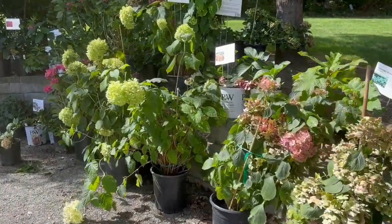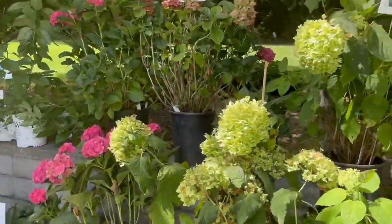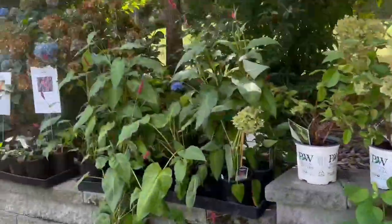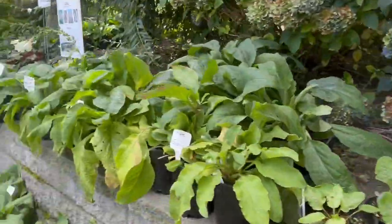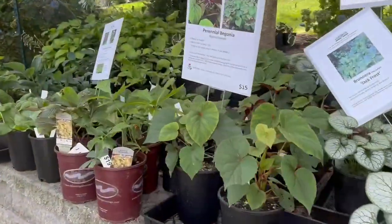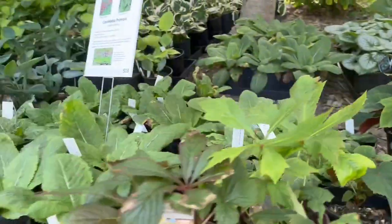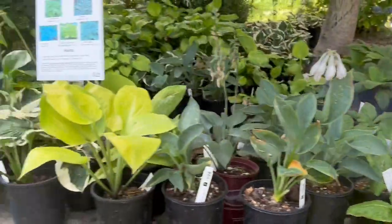I think what's fun about touring the garden is getting to see the plants full size before you come over into the nursery, and you can pick out these same plants and really know what they look like in the landscape. There's that beautiful Persicaria. Look at that great color that we saw in so many places in the garden. Lots of fun shade plants for texture, color. Here's that beautiful begonia that I had showed you with that red underside of the leaf. A primrose that gets tall candelabra flowers.